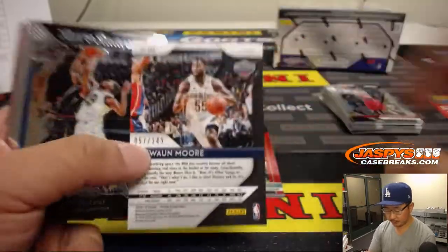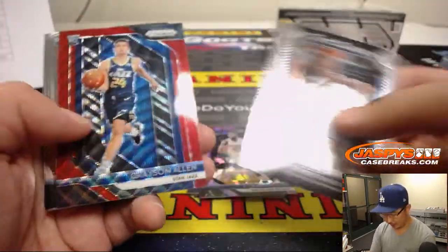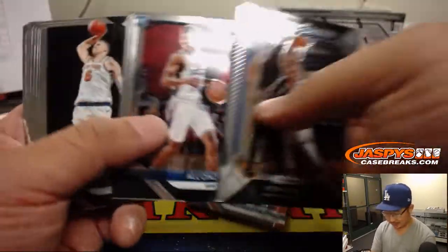Yeah, exactly, Ray. The silver rookies really are the more popular ones. That's what everyone wants to get graded and whatnot.